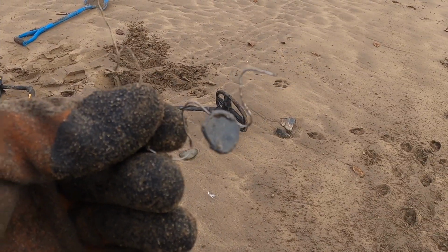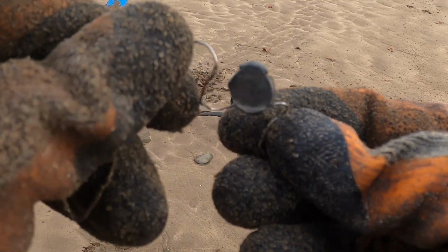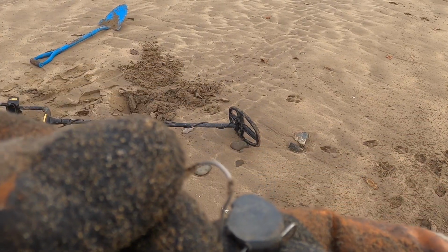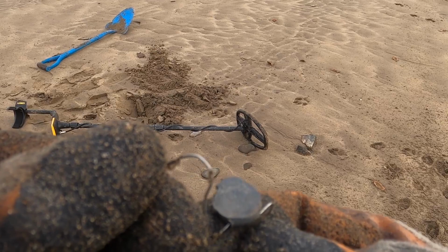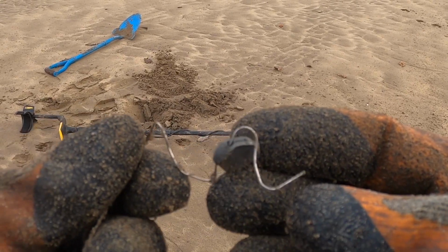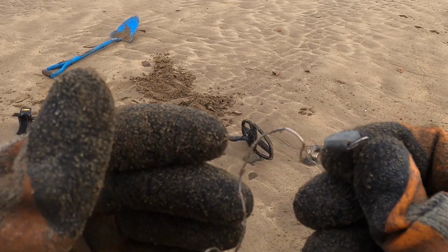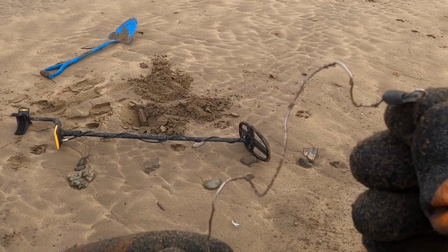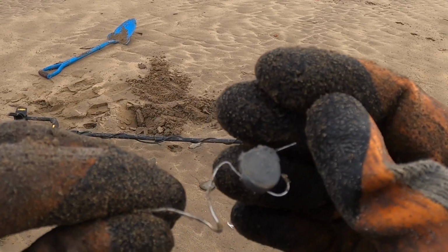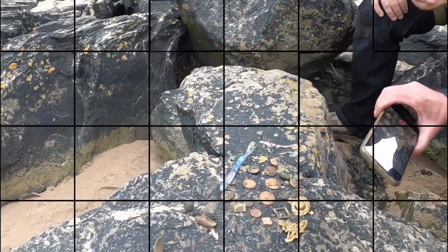Well, that's a first for me. On the beach, just found a bag seal. Yeah, it's a lead bag seal. You can see the lettering on there. There's still some detail on it, but it's actually still got the wire running through it. Never ever have I found a bag seal complete with wire. Strange. Moving on.